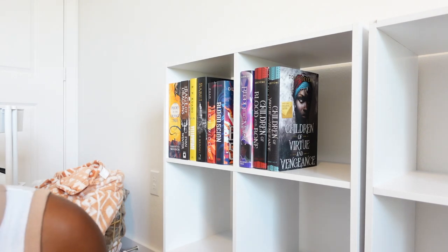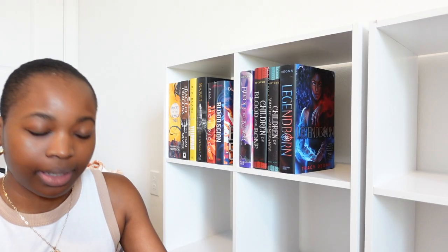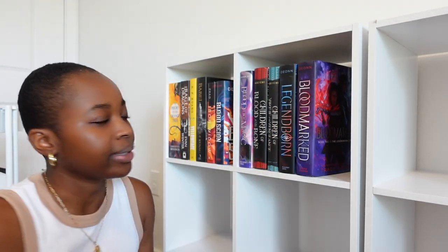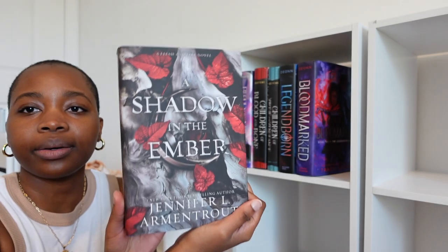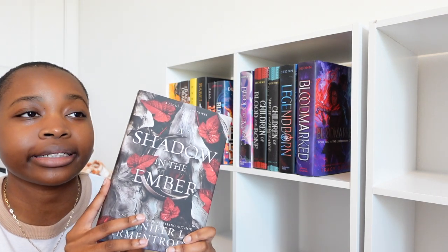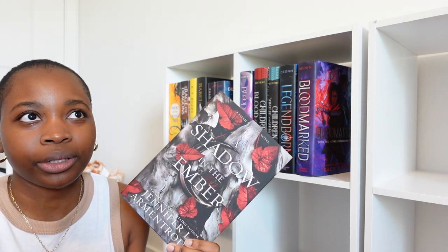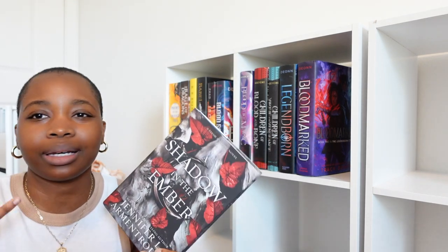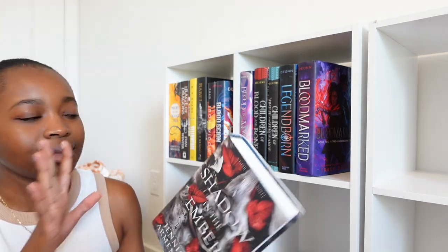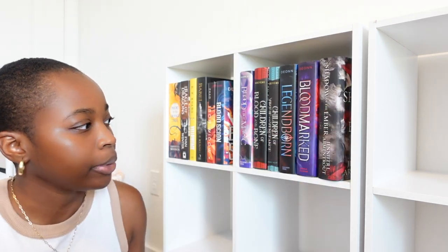And then we are going to do Legendborn by Tracy Deonn. And then we're gonna put, of course, Bloodmarked, the second book in the series, right there. Let's do A Shadow in the Ember by Jennifer L. Armentrout. This is the prequel to the From Blood and Ash series. I need to finish the series. I've talked about this before, but I'm on the third book in the Blood and Ash series, and I had to take a break because Miss Jennifer was losing me. She was losing the plot and she was losing me. But I've heard really good things about the prequel series, so I need to eventually get on that. So we're gonna put her right there.